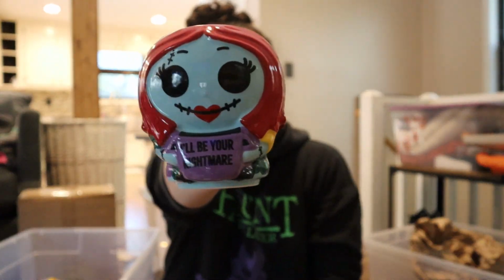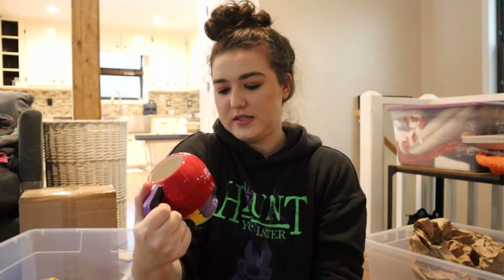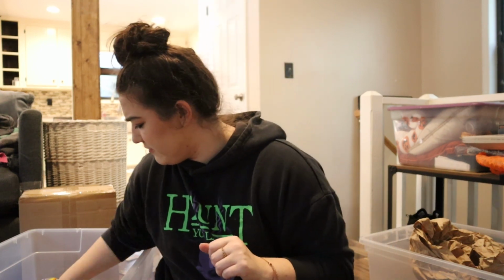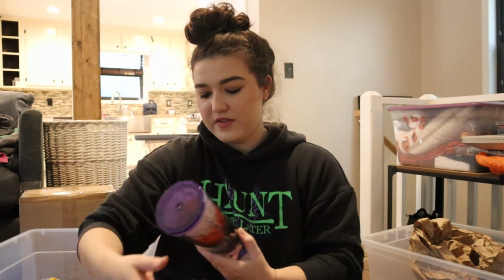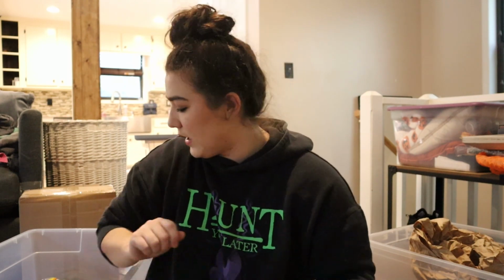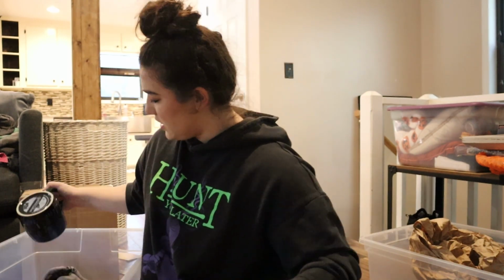I've got another Sally mug that my friend got me last year and it says, "I'll be your nightmare" on the front. So cute. That came from Zoe, I believe. Also, this glow in the dark spooky cup from Starbucks I had to have last year, and it comes with a straw that glows in the dark as well. Oh, that was so cute.